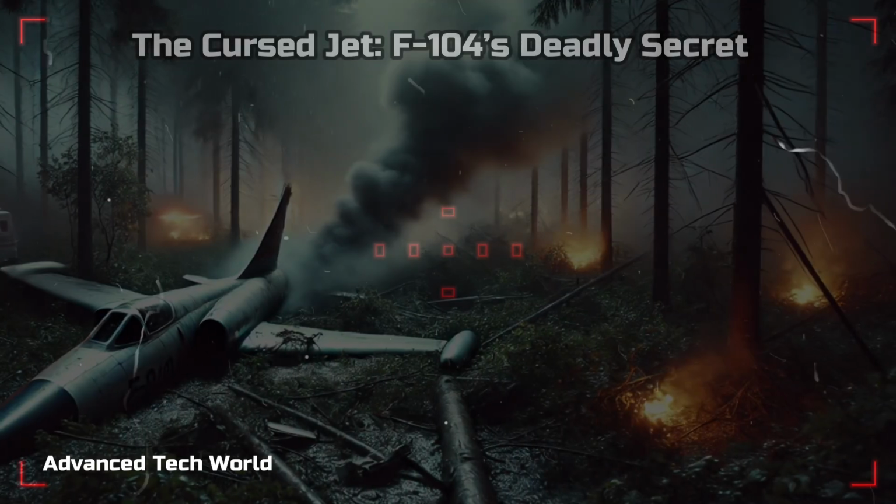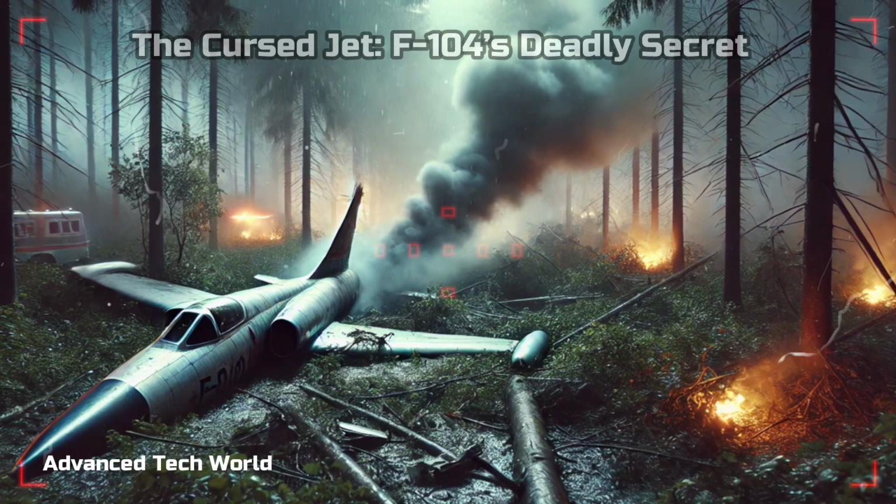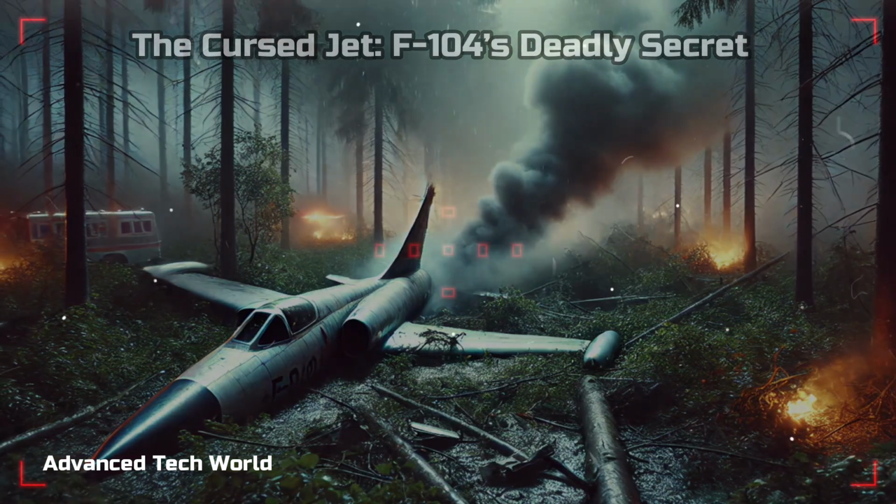It set world speed and altitude records, served in multiple air forces, and even contributed to spaceflight research. A machine of extremes, either a supersonic marvel or a fatal gamble.